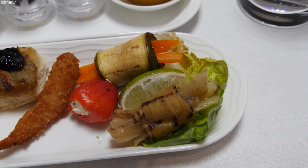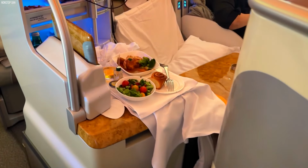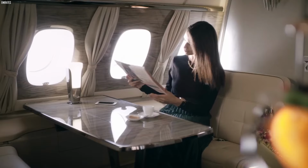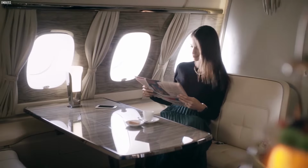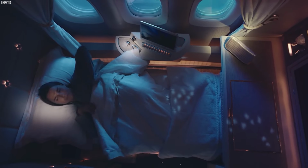These luxurious amenities highlight the exclusivity of Emirates First Class. While business and economy offer comfort and efficiency, First Class is a different world altogether, one that caters to the desires and comforts of the ultra-rich, making their journey a travel experience and a statement of luxury and exclusivity.